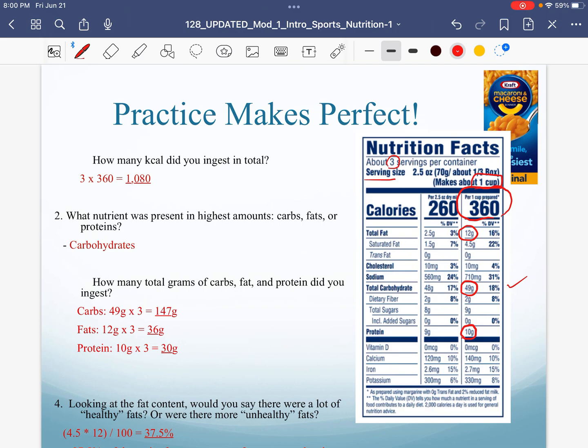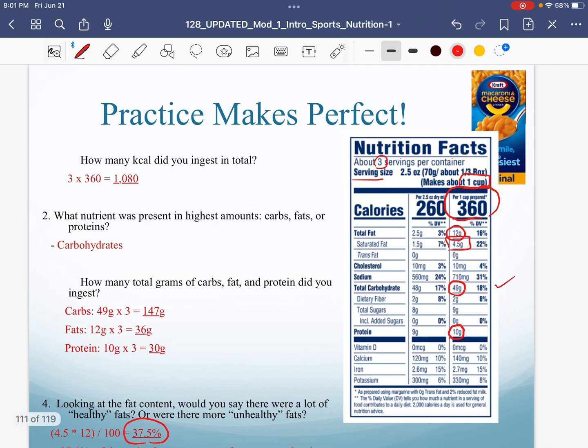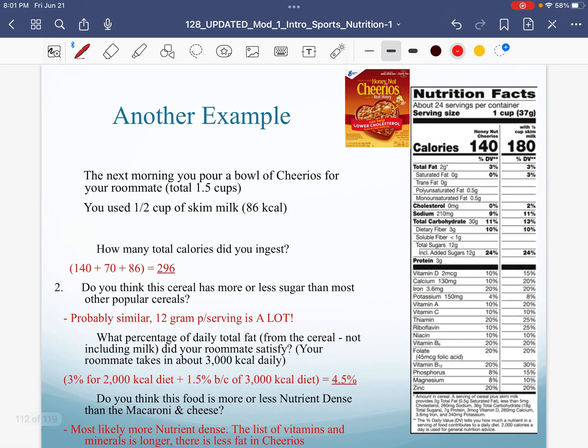Good. Looking at the fat content, would you say there are a lot of healthy fats, or were there more unhealthy fats? Well, if I look at the fat breakdown, 4.5 grams are saturated, which is the unhealthy. We'll talk about this more later. Well, 4.5 is just over a third. They say that 10% of your total calories should come from saturated fat. So the fact that saturated fat makes up over a third, there's more unhealthy fats.